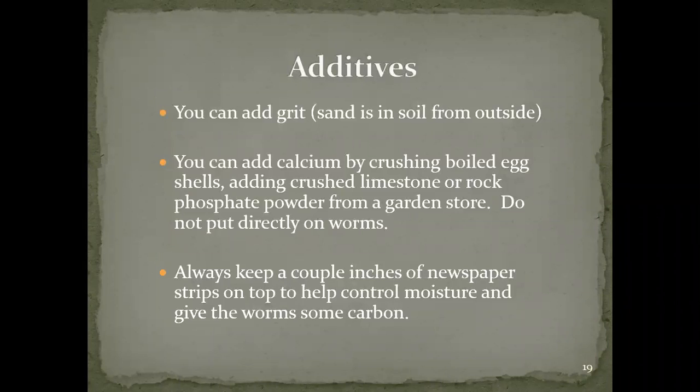All right, so additives, I don't add anything to my bin, but some people may want to. There's usually sand in the soil that you scooped out of the yard. Calcium, if you really feel the need. The boiled eggshells, they say boil them, whether you do or not. It's the whole salmonella thing. But the crushed limestone, there's things, but don't put them on your worms, because your worms are wet and that stuff's all dry. I just try to add a good variety of fruits and vegetables. There's a lot of calcium in broccoli.